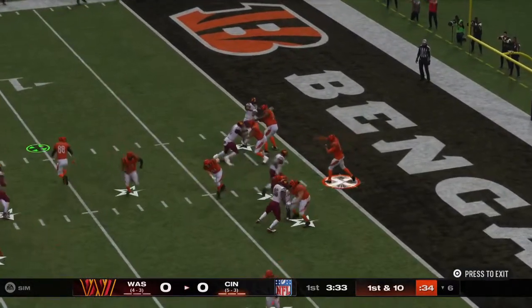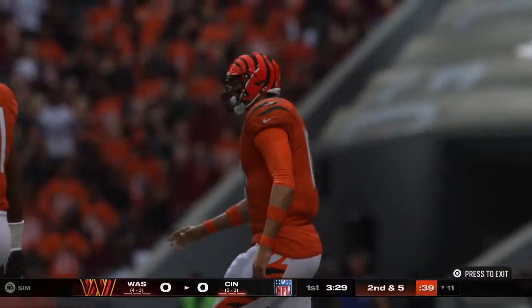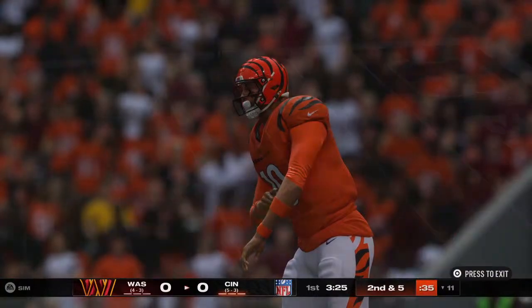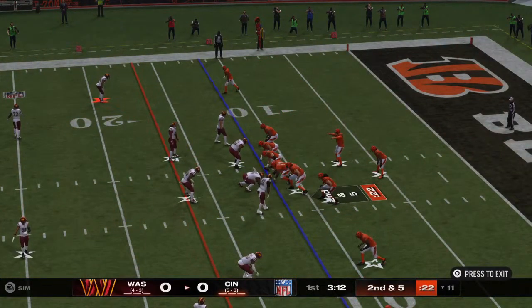Trying to shake off the interception. He's looking to throw. Got a man. It's Gesicki. And he hauls this one up to the 11 before being stopped. Halfway to the marker. It's second and 5 at the 11-yard line.